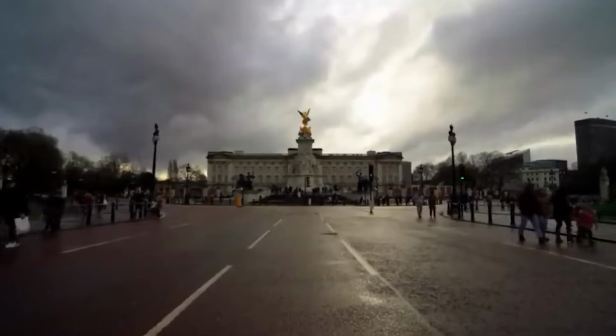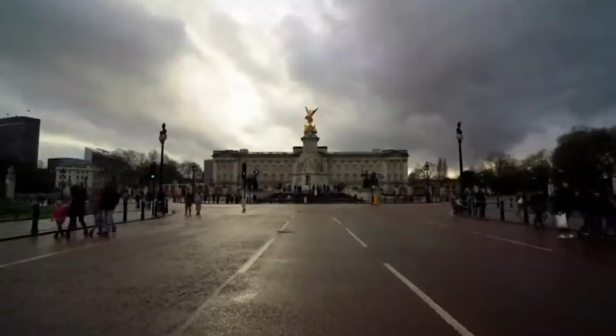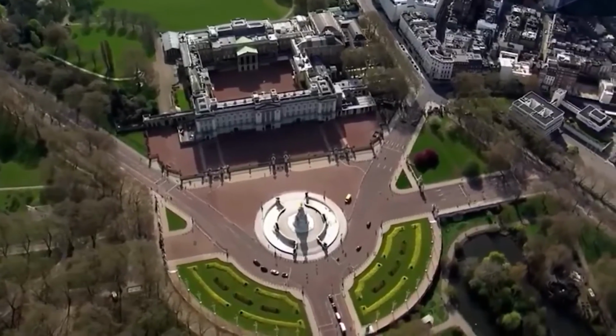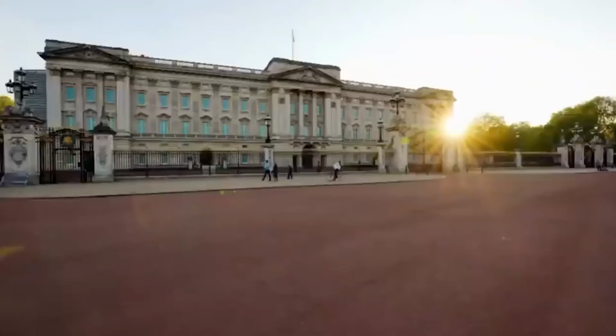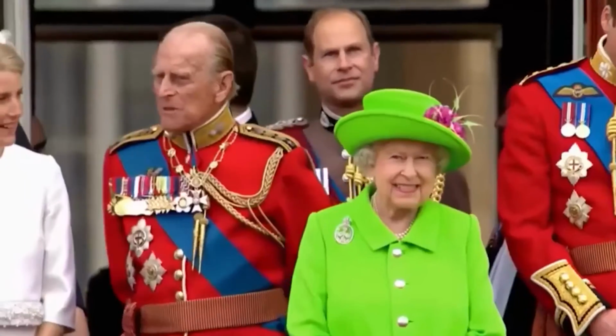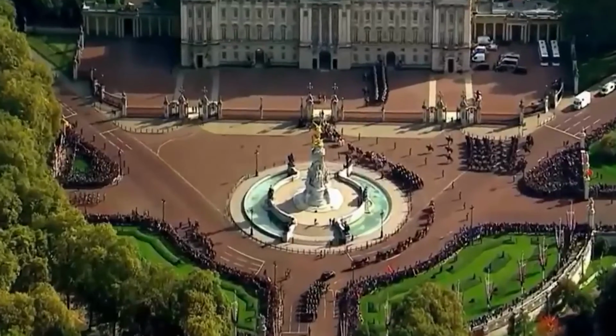Buckingham Palace, on the other hand, was designed to be seen. It's the most famous and most visited of all the royal palaces. It's pomp and circumstance, it's royalty, it's queen, it's the most iconic palace in the entire world. Buckingham Palace is Monarchy HQ. It is the headquarters of the firm, the British royal family.